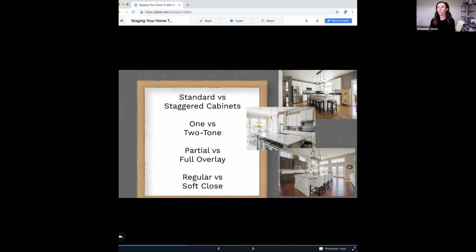And then regular versus soft close. Obviously, regular just means you can slam it as hard as you want. It's going to hit the back of the cabinet. The soft close means you can slam it closed, but then it kind of catches itself and closes very softly and nicely.